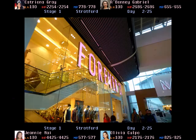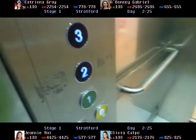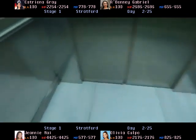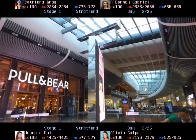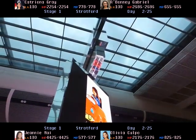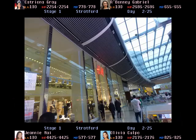This shop has an entrance on the ground floor, first floor, and the additional second floor, and the lift calls it 1, 2 and 3. And it's a stupid generic. What do you expect? What a crap lift. And there we go along, and this is a weird spinning advertisement sign. That's rather random. And then we go to the next lift, which is in H&M.